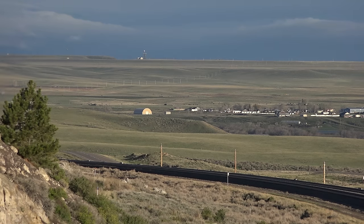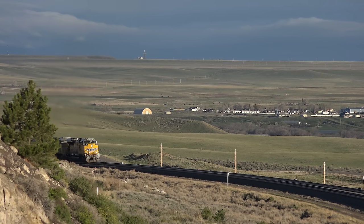On a clear spring morning, we climb up the ridge in time to catch UP 8962 East with another soda ash train out of Green River.